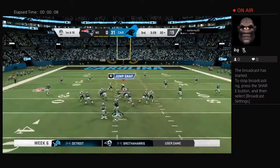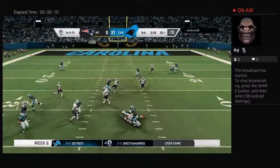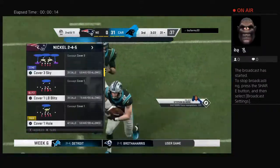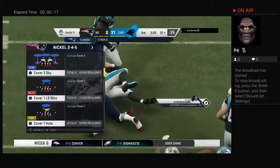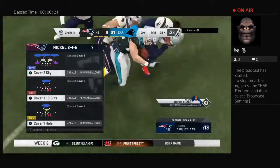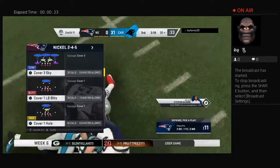Watch that. Draw play as Newton gives to McCaffrey. And after the good gain last play, this time he's going to be stopped behind the line of scrimmage. It'll be a loss of a yard, and it'll be 2nd and 11 at the Patriots' 31-yard line.